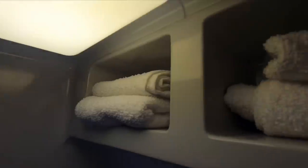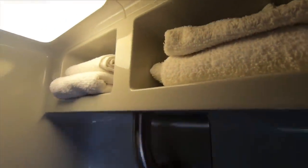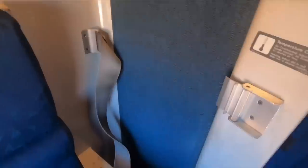Up here are some face towels, which you'll need if you go for a wash or a shower, which I'll show you a bit later on. And this is where you'd hang your clothes. Personally, I just travel in t-shirts and shorts, so I'm not going to be needing those today. But if you had a suit or something bulky, there's also this little belt that stretches across here that you could lock in and stop the suit from swaying, I guess, over here. Finally, you've got a couple of coat hooks, one here and one here. And last but not least, a mirror.